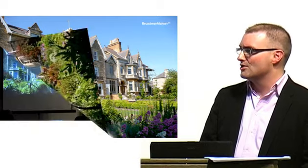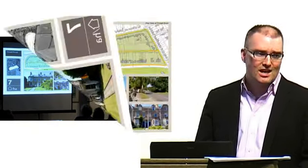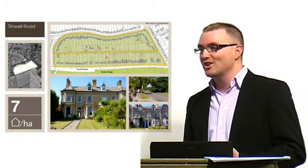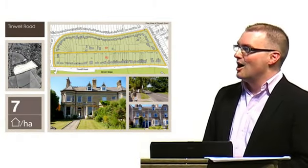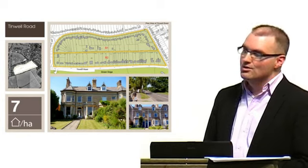There's actually a boulevard just off screen. And that comes in at 7 dwellings per hectare. So we're dealing at very, very low densities here. And obviously that's because they're larger family houses with huge plots.